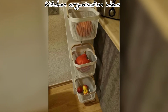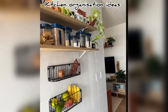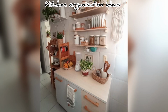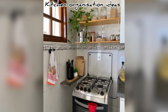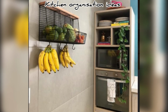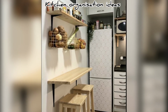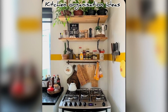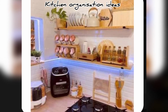Embrace a cohesive color palette to create a visually pleasing atmosphere and consider open shelving to showcase your elegant dishware. Integrate smart lighting to illuminate your culinary space, enhancing both functionality and ambience. Experiment with textures and materials to add depth, utilizing subway tiles and pattern backsplash for a touch of character.